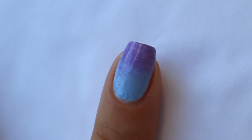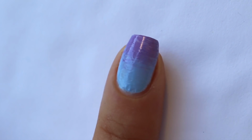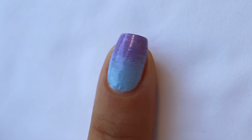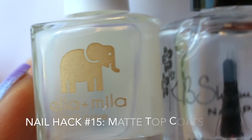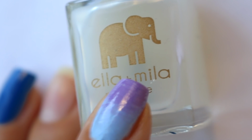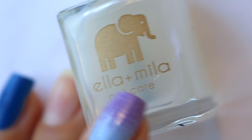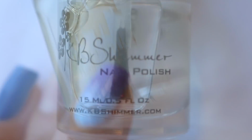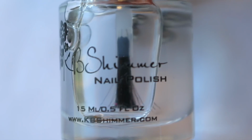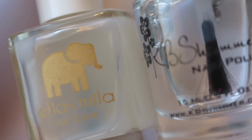This hack is all about matte top coats. So maybe now that you have your gradient all nice and done, you're thinking this would look really cool matte. It probably will. So a trick that I like to do, instead of just going in and applying the matte top coat immediately, matte top coats tend to sometimes smudge your designs, and they also don't smooth out your base very nicely. A trick to help with that is to just apply a regular shiny top coat on top of your design before you go in with your matte top coat.